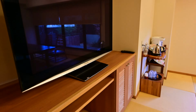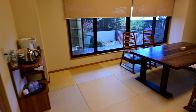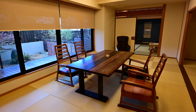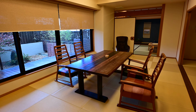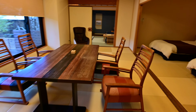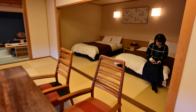You have the living room here, or we should say living room / dining room. There's both here. Don't know which you would call which, but this is the dining room. This is where we'll actually have dinner tonight. One of the few places where you can actually request dinner served in the room, which is becoming increasingly uncommon.